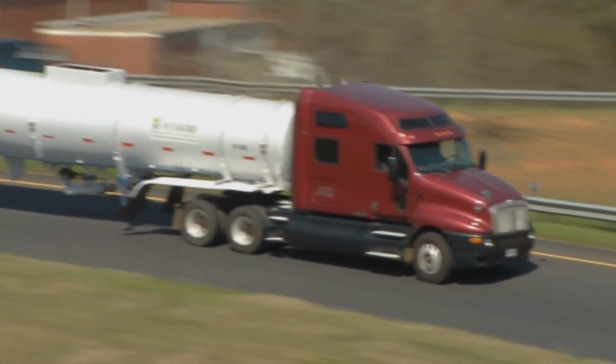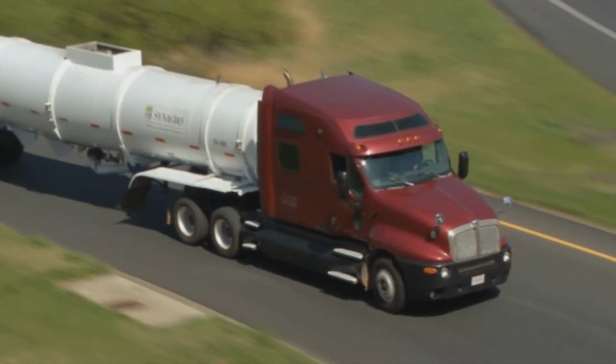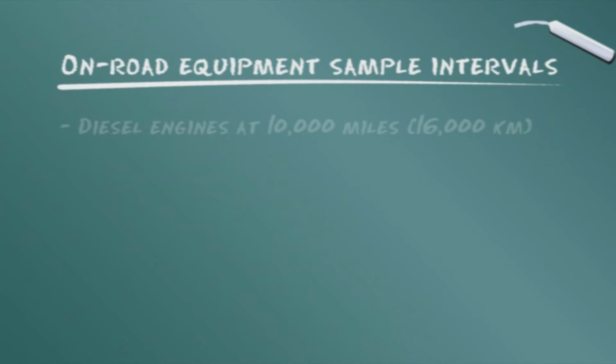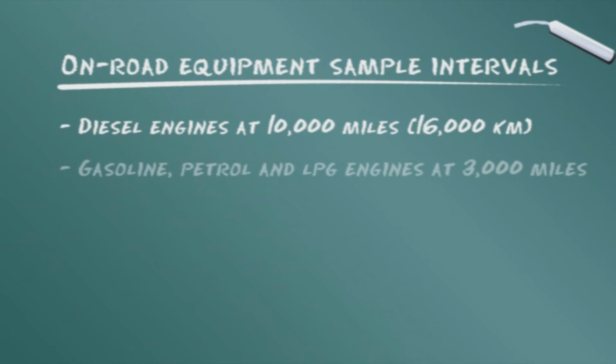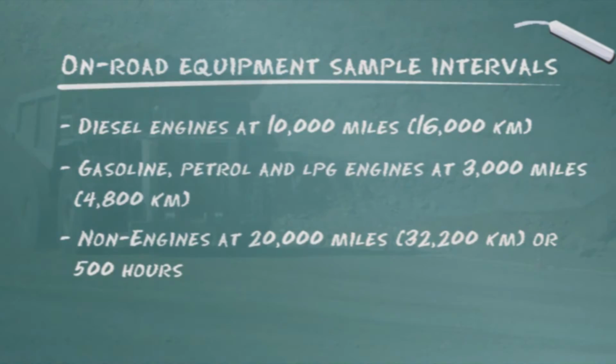For mobile equipment in regular use on-road, sample at these intervals. Diesel engines, sample at 10,000 miles or 16,000 kilometers. Gasoline or petrol engines and LPG engines, sample at 3,000 miles or 4,800 kilometers. Non-engines at 20,000 miles, 32,200 kilometers, or 500 hours.